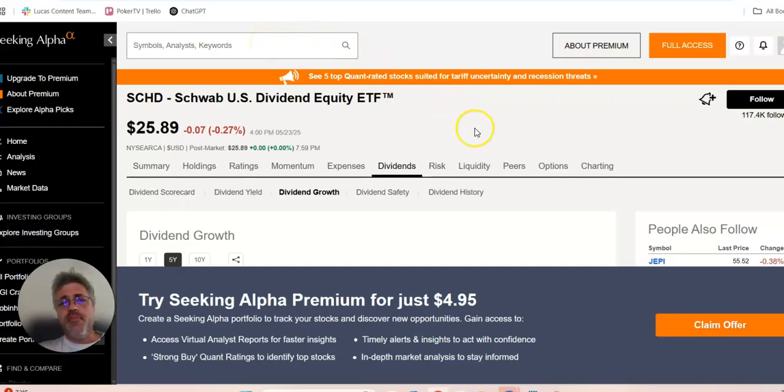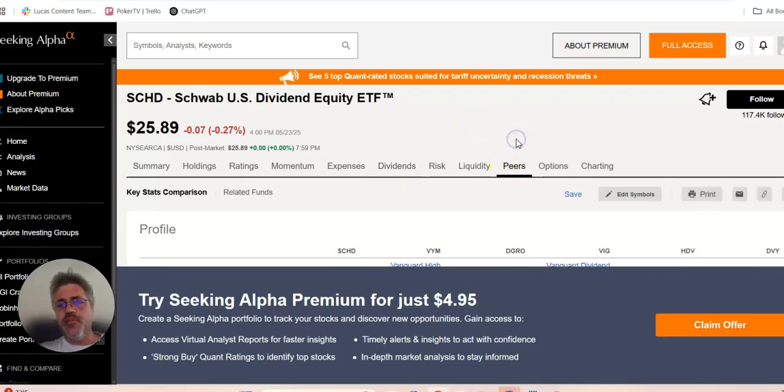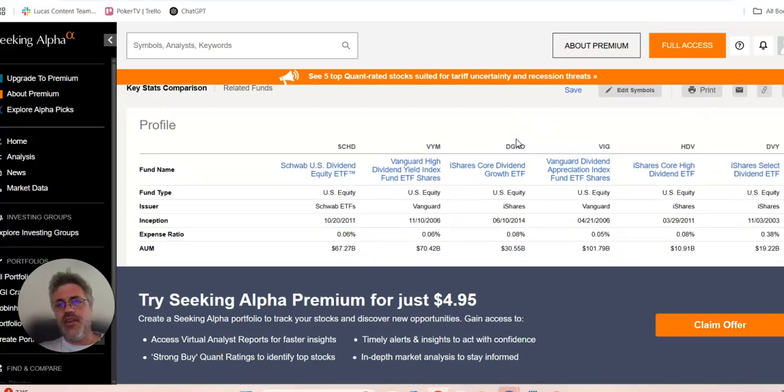You could also compare this to, if you go over to the peers tab, you could compare SCHD against similar ETFs like VYM, DGRO, VIG. All 3 of those are in the Great Dividend ETF Race as well, with varying strategies. And all are fine options, but people love SCHD, and I absolutely see why. I love it too. You just have to know what your time horizon is when you start buying it.